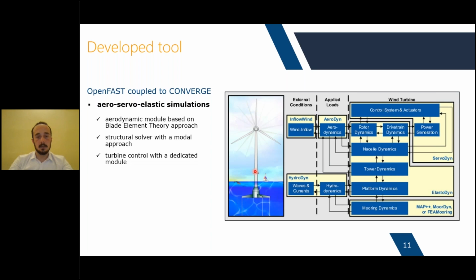And in this framework, OpenFAST is called to solve the aerodynamics, basically with a model that is based on a blade element theory approach. The structural solver is one based on the modal approach and solves the deformation of the blade in the flapwise and edgewise directions, so torsions are not included. And the turbine control is done by means of a dedicated module that is available inside this framework and resembles all the control strategies and control logics that are usually available inside a wind turbine installation.